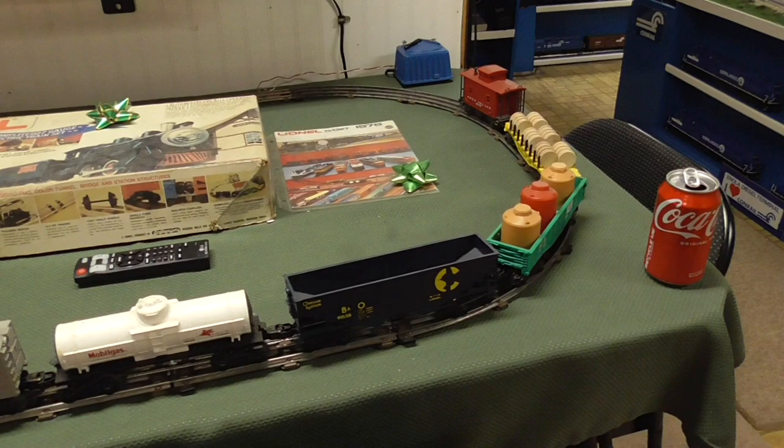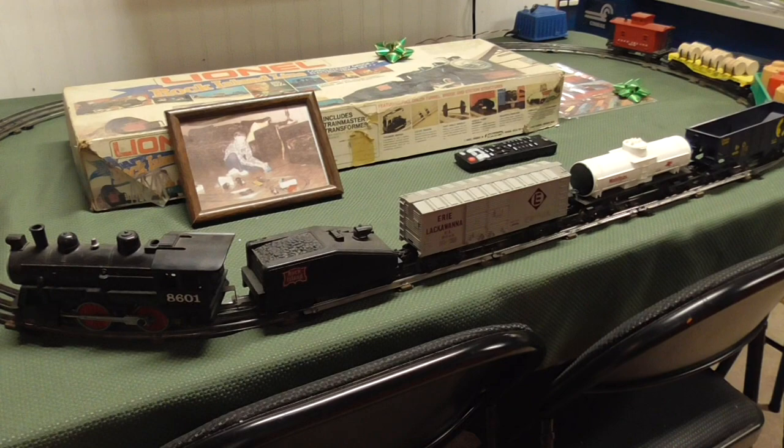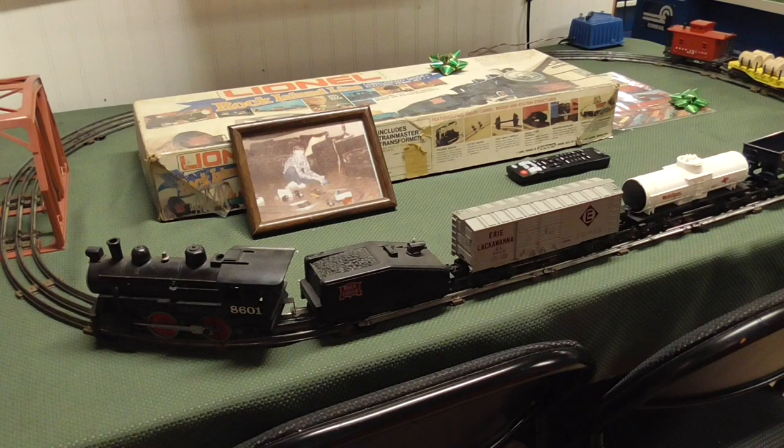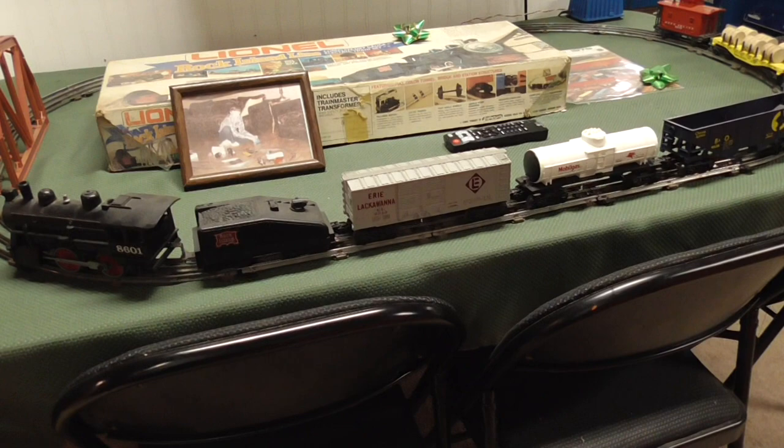But this is a 027 General Mills MPC era Lionel train set. All plastic gears, but it still runs. This locomotive and this train set still runs. It came out in 1976, so 40-plus years later, it's still running. So if you're looking for cheaper O gauge trains, don't be afraid to consider the Lionel MPC era. You can buy it really cheap, especially the rolling stock.